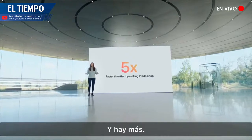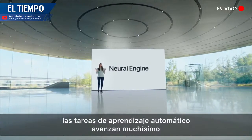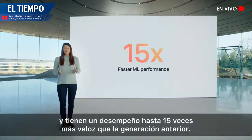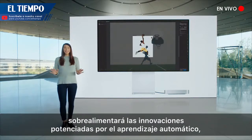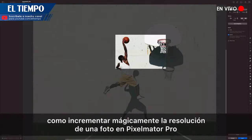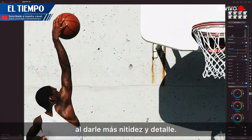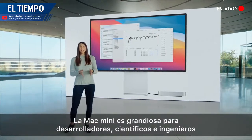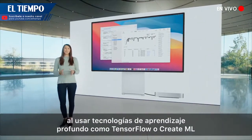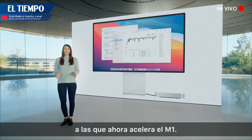And there's more. With M1 bringing the neural engine to Mac Mini, machine learning workloads take a quantum leap forward, with up to 15 times faster ML performance than the previous generation. This means the new Mac Mini will supercharge innovative features that are powered by ML, like magically increasing the resolution of a photo in Pixelmator Pro, giving it more sharpness and detail. It also makes Mac Mini a great machine for developers, scientists, and engineers utilizing deep learning technologies like TensorFlow or CreateML, which are now accelerated by M1.